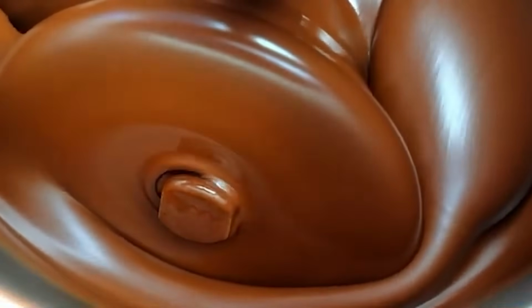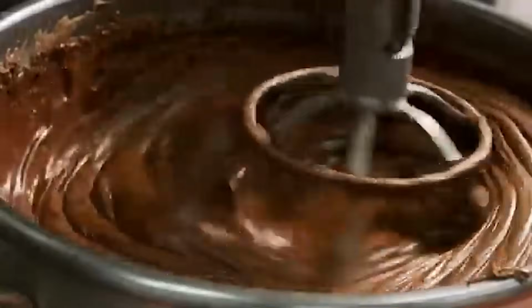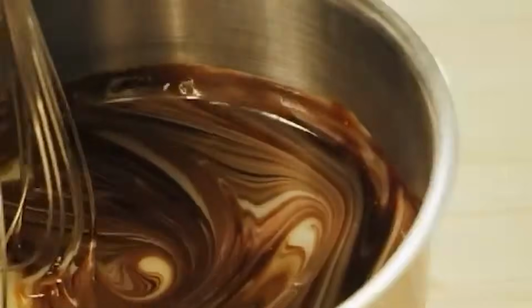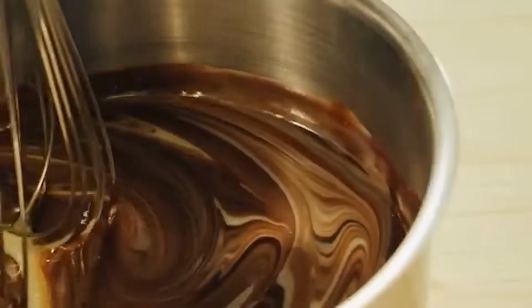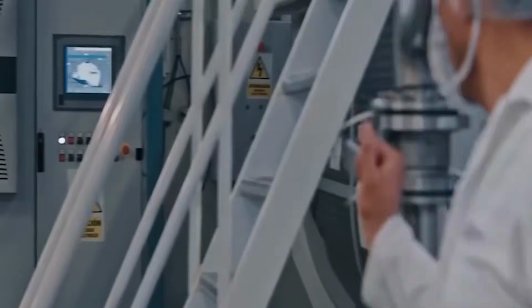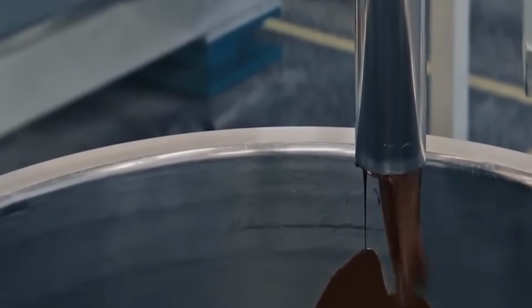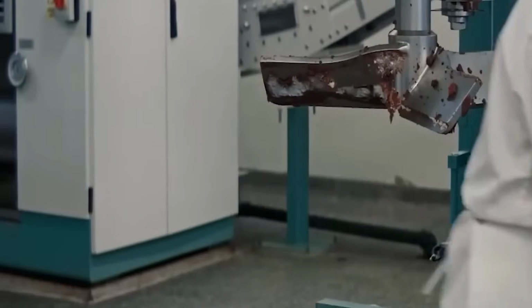The nibs are then ground into a thick, gritty paste called chocolate liquor, not to be confused with alcohol. This step is performed in heavy-duty grinding mills, such as stone refiners or steel disc mills, which apply intense pressure and friction. As the nibs break down, their fat melts, turning the mass into a thick, flowing fluid. At this point, the chocolate liquor is still unrefined, with a coarse texture and bitter flavor.